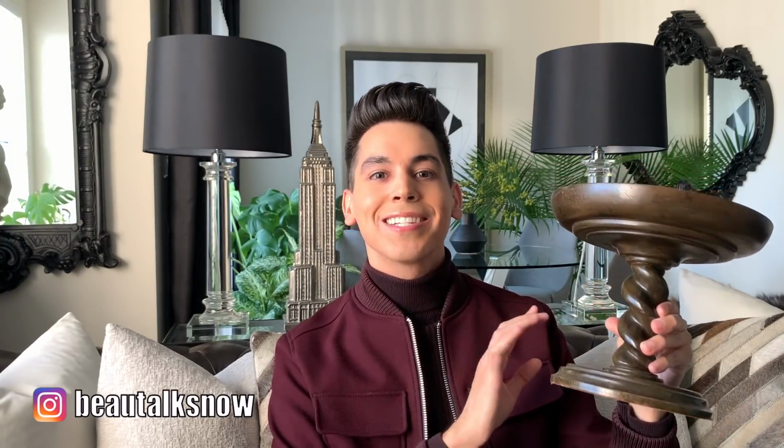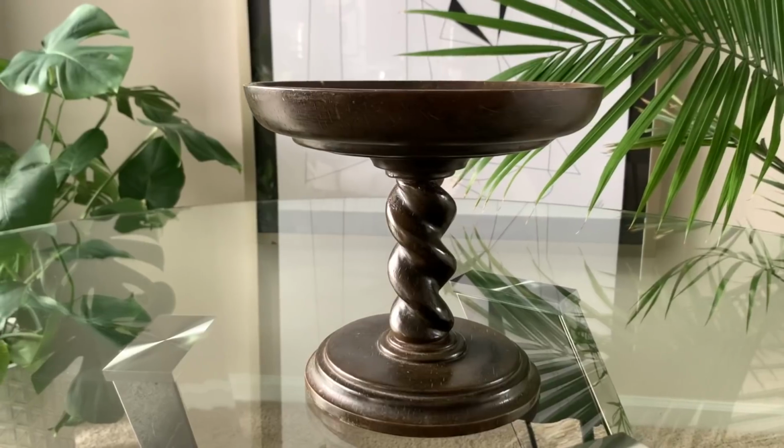Alright, you guys, so the last piece that I found was this incredible English-styled barley twist compote dish. Now, I happened to see the same exact piece on Cherish's website, and it sold for $200, which I think is a little bit excessive. I found it for $3.50, which I thought was too good to pass up. This piece is extremely heavy, you guys. It weighs about 6 pounds, and I think it's very versatile.